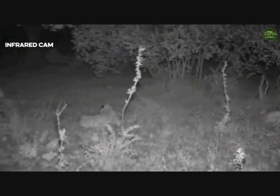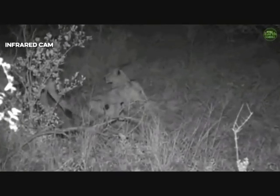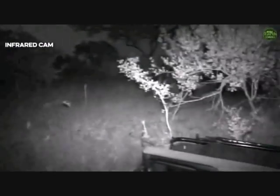Now, I can hear, because I can only see what the camera is looking at, that some of the lions are getting moving, so I'm just going to move the car quickly. Anything behind us, Seb? No, you're good. I'm good.